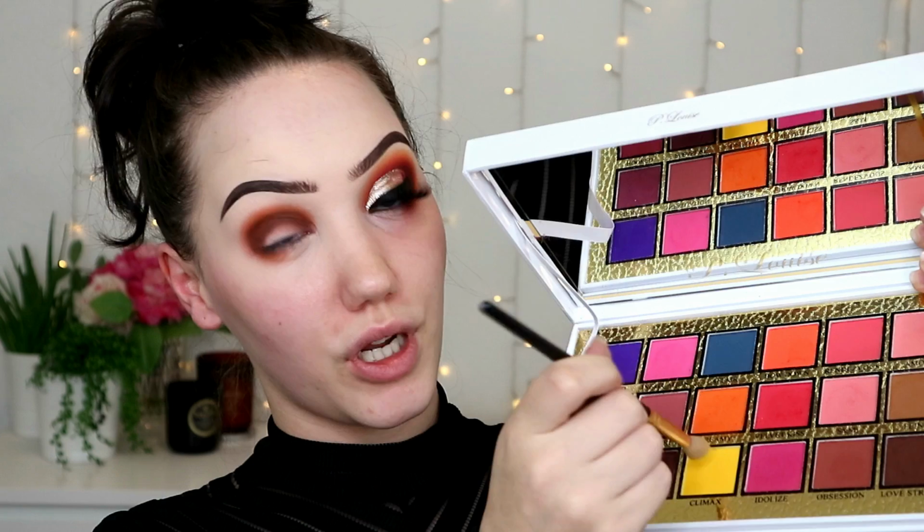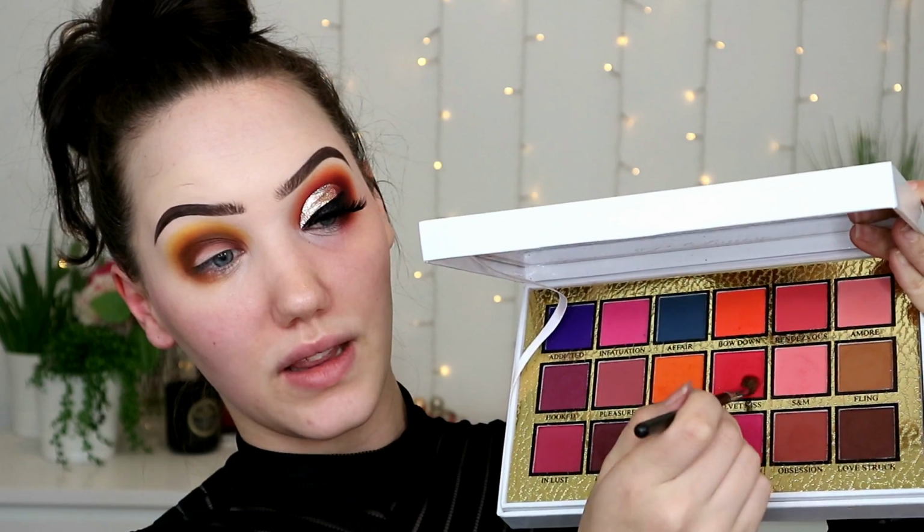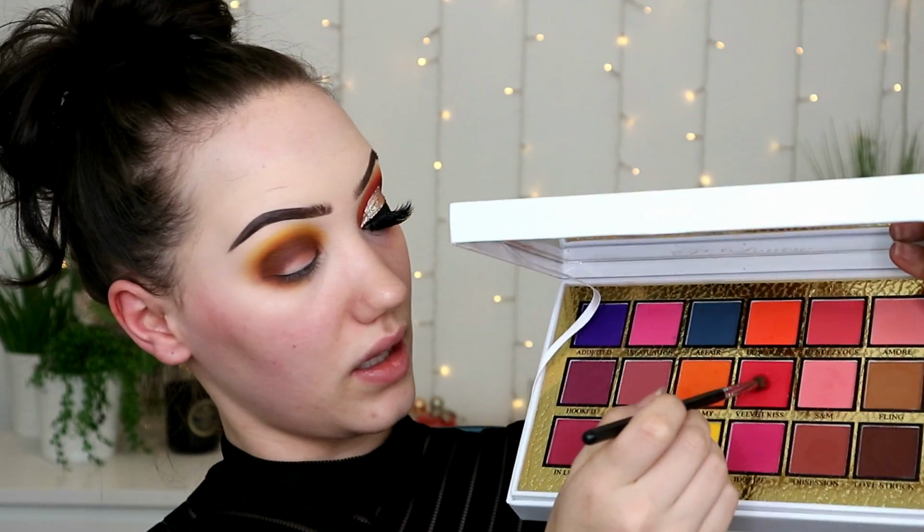Then a fluffier brush and the shade Climax, because everything has to be sexual these days. It's a really nice yellow though. And we can all see where that really harsh brown line ends and the yellow begins. So I'm taking this red shade here called Velvet Kiss. It's kind of reddy pink.